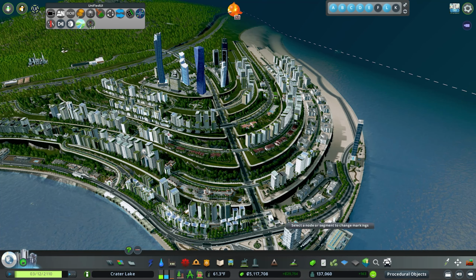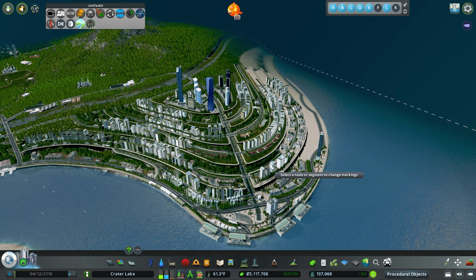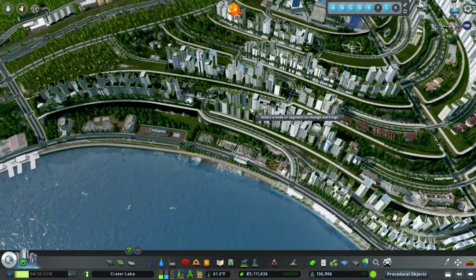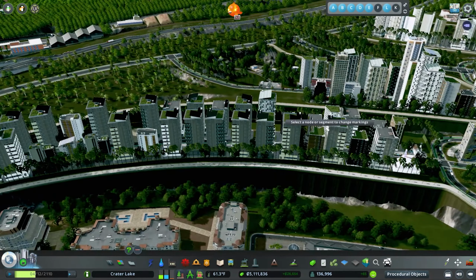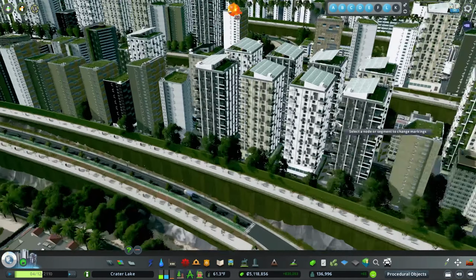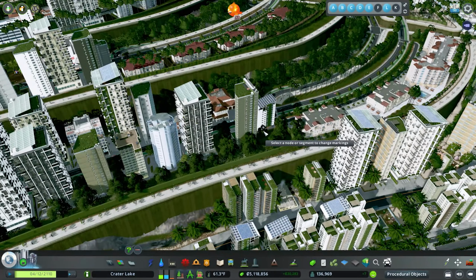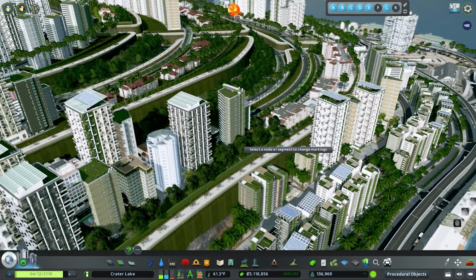Okay, after probably way too long, I am finally done. It's funny, I kept going back and forth. I was like, man, I could just place down trees, but I really wanted to get these hedges in. And so I got the hedges going all the way on the backside of most of the buildings up here. And then I did a bunch of hotel amenities.